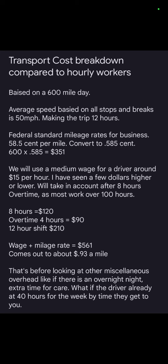So the federal standard mileage rate for business, or basically what you can write off or charge, is 58.5 cents a mile. And when you multiply that by 600 miles, you're looking at about $351. And that's what the federal government thinks your operating overhead and maintenance expense is, or my interpretation of it. You can correct me if I'm wrong, but I'm just trying to use a rough estimate on that.